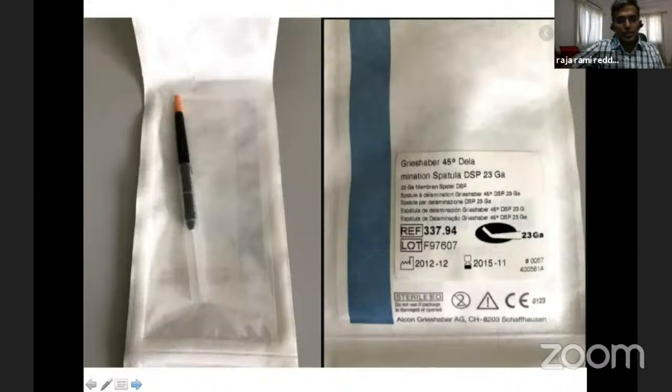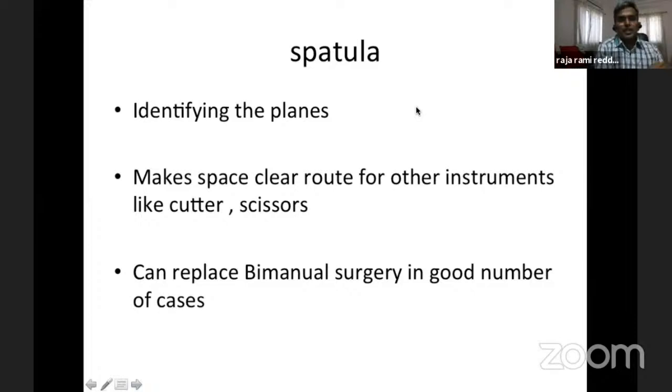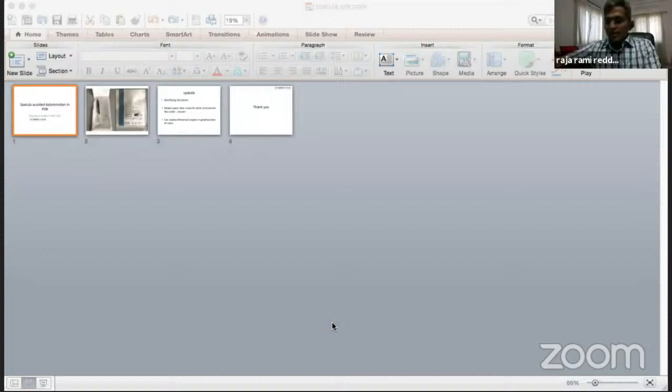During surgery, it helps in identifying the planes, and it also makes space clear for you to introduce other instruments like cutters and scissors, and as I said, you can replace manual surgery in a fair number of cases. Now I'll be showing a few surgeries. It's imperative to know the full length of the surgery to know exactly at what stage you require this kind of instrument, so I'll be playing them in a fast forward fashion.